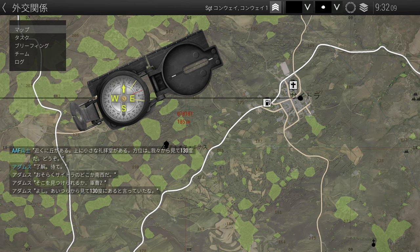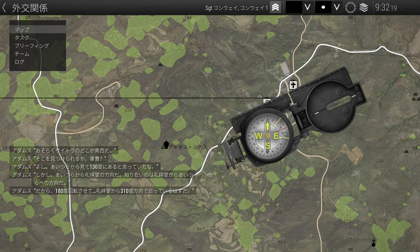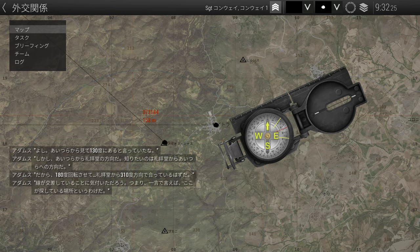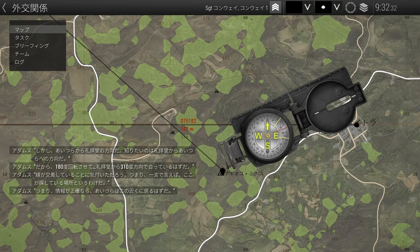All right, the bearing they gave us was 130. However, that's from them to the chapel. We want to work out the bearing from the chapel to their position. So let's do a 180. That makes it 310 from the chapel itself. You'll notice the lines intersect. That, in a nutshell, is all we're looking for. It tells us that, if the information they provided is accurate, they must be somewhere near there.